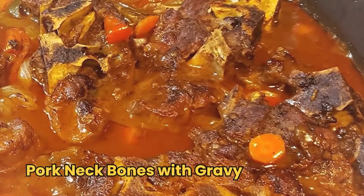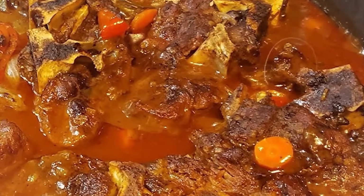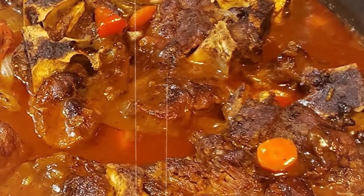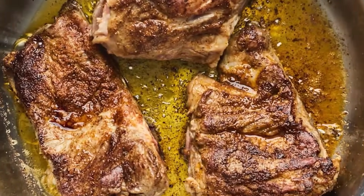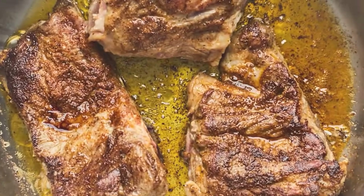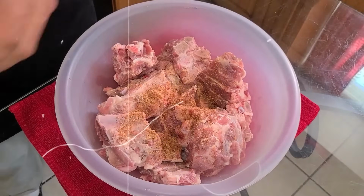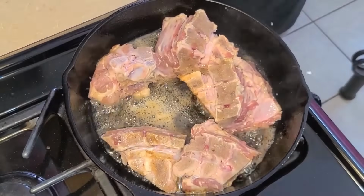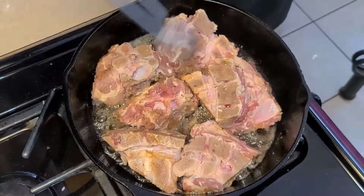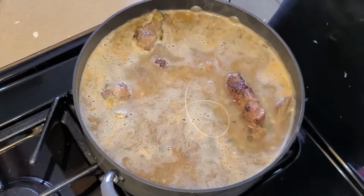Pork neck bones with gravy. When you were cooking Southern style and needed to stretch what little meat you had, you didn't head for the steaks or chops. You reached for pork neck bones, humble, bony, and quietly legendary in kitchens that knew how to work magic with less. Neck bones were never the first pick at the butcher counter, but smart cooks knew better. They were cheap, sold in big packs, and packed more flavor than you'd ever guess.